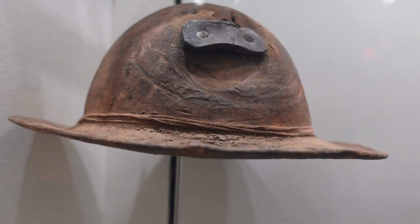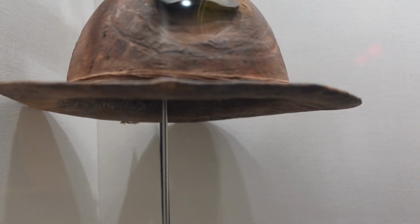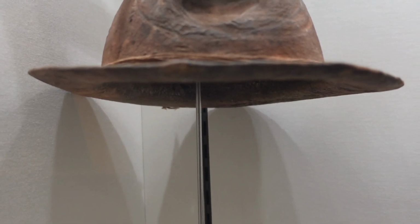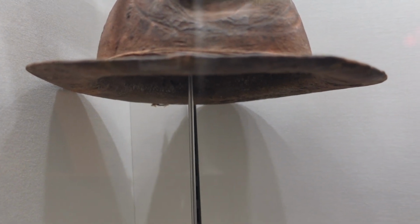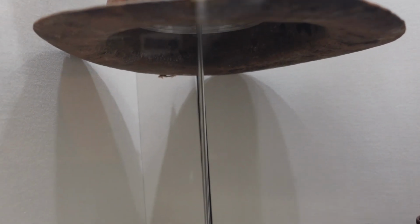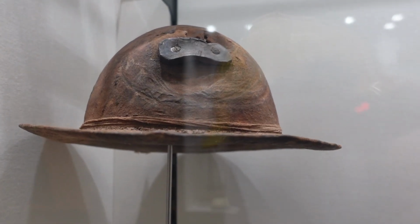Loving this hat here. It says a toll hat. It says there, early underground hats or tolls were made of felt, which were then dipped in pine resin to give them strength. Under the toll, miners would wear a cotton skull cap. There we go. Very cool.